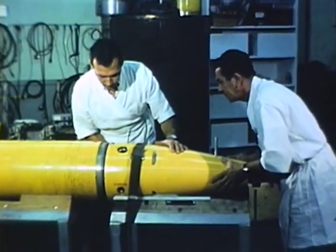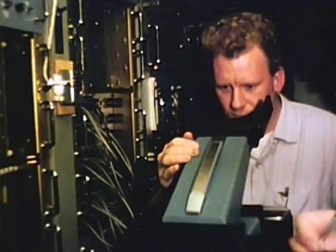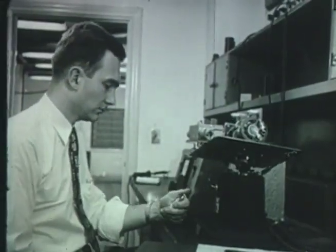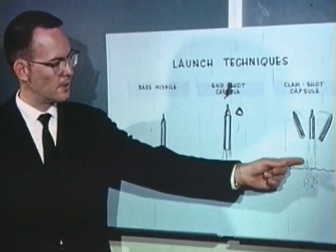Entirely aside from the torpedoes, ballistic missiles, and other submarine-launched weapons that the station was developing and supporting, along with its super-secret programs in submarine detection, communication, and air defense, China Lake maintained a broad-based program of research and experimentation in sciences and applications related to every facet of Navy operations and interest, including those beneath the surface of the sea.